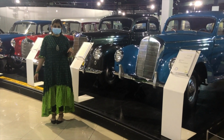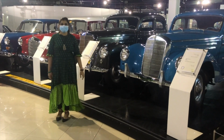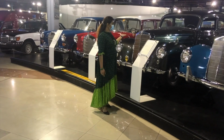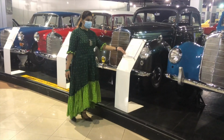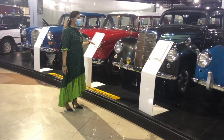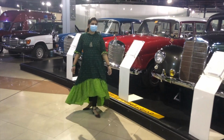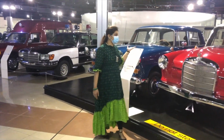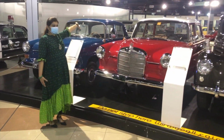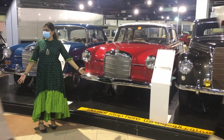Don't worry if you don't know what is special or unique about the car that you are looking at, as each car will have a bit of information provided right next to the car. The information includes the year it was manufactured, the country that produced the car, one or two facts about the car. It can be speed, price.